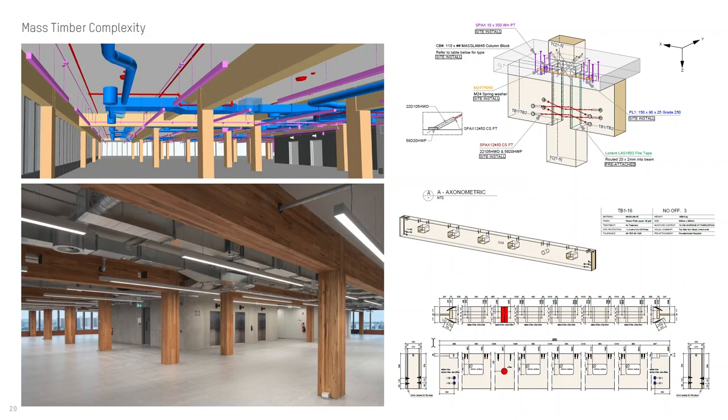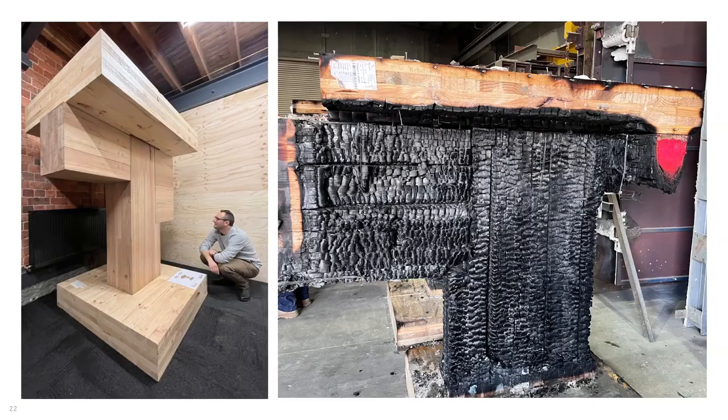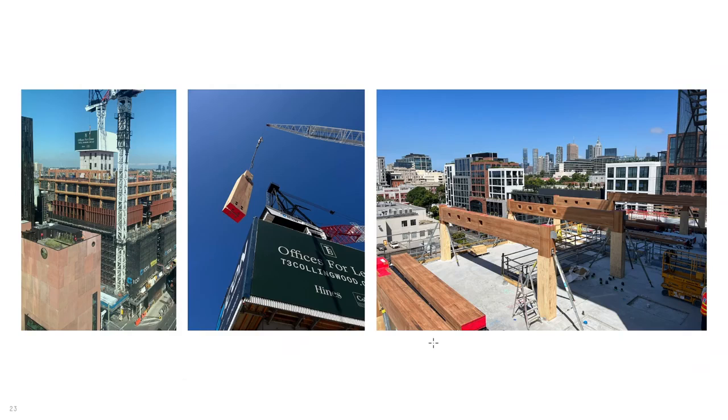The complexity of dealing with mass timber, the shop drawings, the level of detail, the services coordination, it's incredibly complex but obviously rewarding, and the logistics too add up in the long run because we're nearly 8.5 days of a timber floor cycle versus 10 to 11 in concrete for the builder. And lots of fire testing. The client invested nearly $500,000 in 7 different fire tests to make sure that the project was viable.